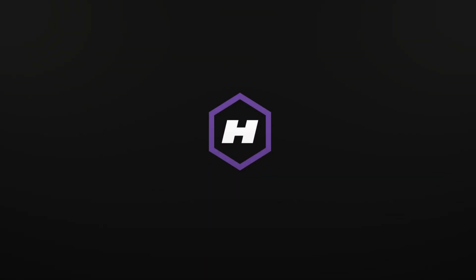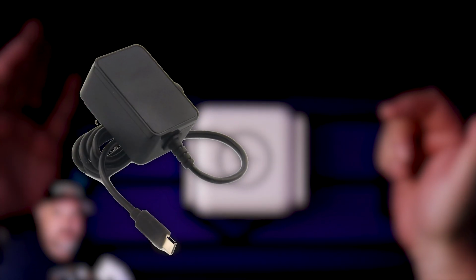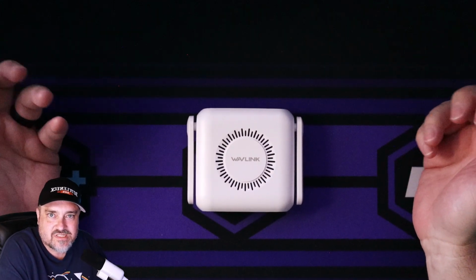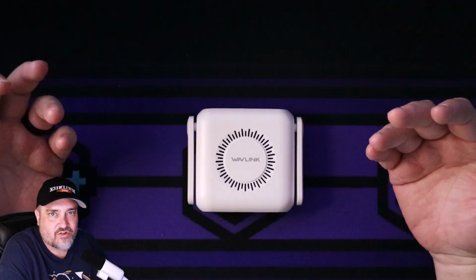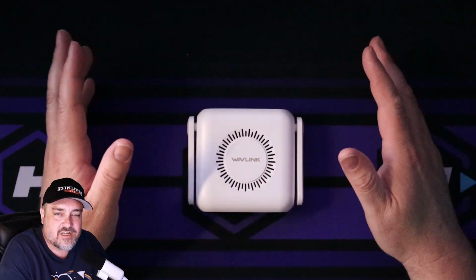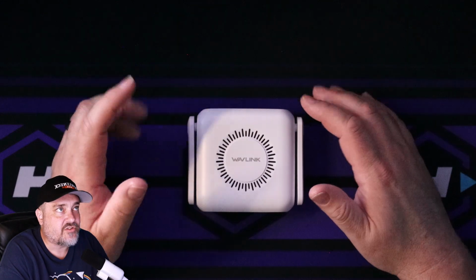So inside the box, we have the device. It had a USB-C power supply, and then it also had a network cable and some documentation. You know what a USB-C cable looks like, you know what a power brick looks like, you know what a network cable looks like. Let's take a look at the router here so we can get into the meat of the video and really dig into the features.